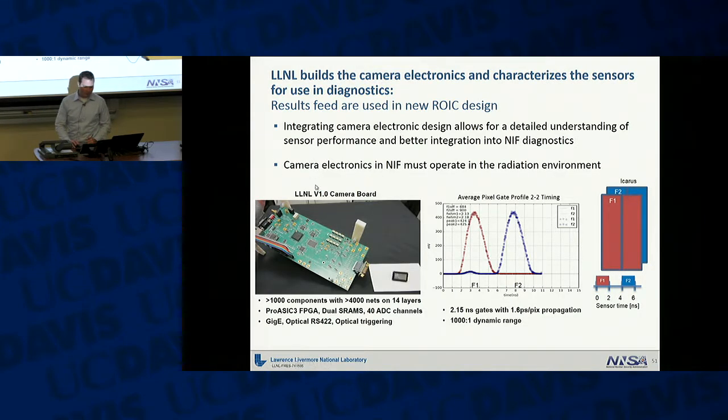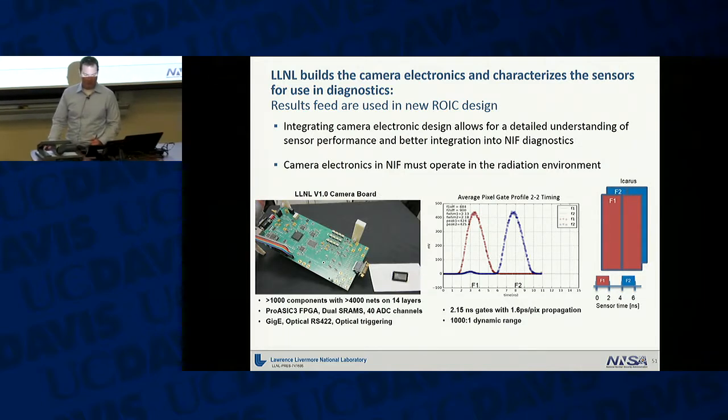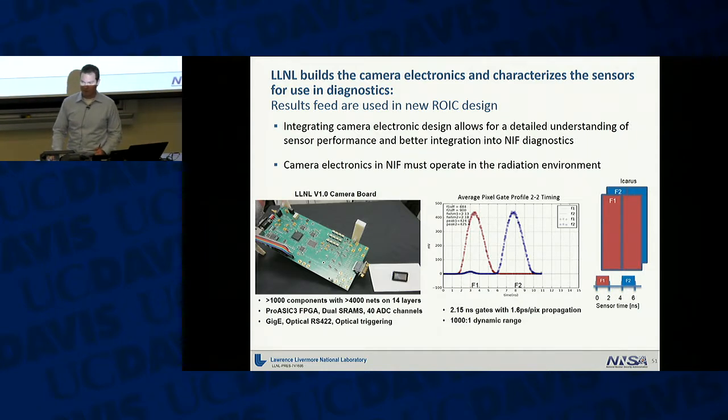So we built a camera. The sensor is pretty R&D level. It doesn't have integrated ADCs or anything like that. So we and other UC Davis grads designed a camera system to run this, and it was a pretty big feat of engineering, I would say, even though it's relatively small. But a 14-layer board, 5 or 6 ADCs, 1,000 components, 4,000 nets, and it pretty much worked the first time. And we were able to put this out in NIF, and we were able to characterize the sensor.